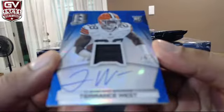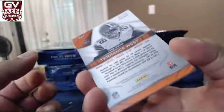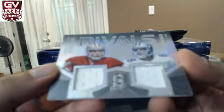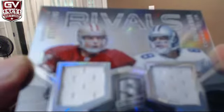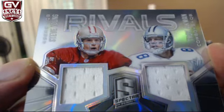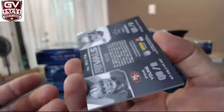Jersey autograph. Terrence West, 43 of 49. That's Bennington 67. Next, another random: Steve Young, Troy Aikman, Niners and Cowboys. D.A. Hammy and Laser 9431. 59 of 99.